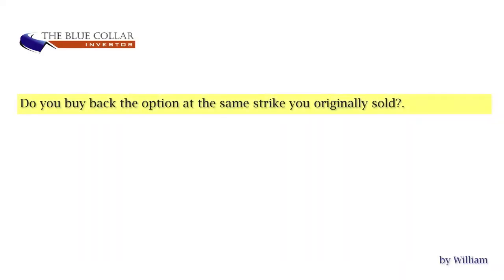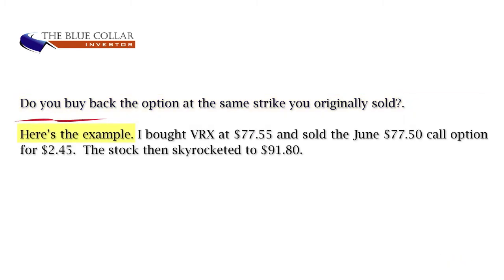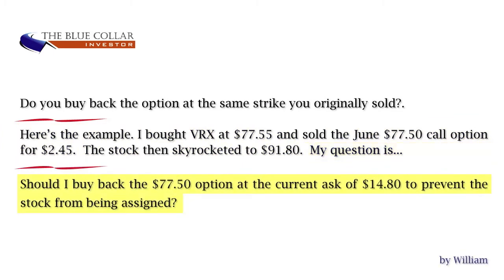Today's question comes from William, who actually asked two questions about buying back the option. William asks, do you buy back the option at the same strike you originally sold? Here's the example. I bought VRX at $77.55 and sold the June $77.50 call option for $245. The stock then skyrocketed to $91.80. My question is, should I buy back the $77.50 option at the current ask of $14.80 to prevent the stock from being assigned? Thanks for your help.